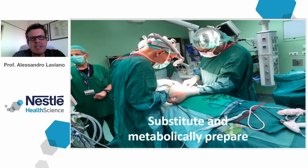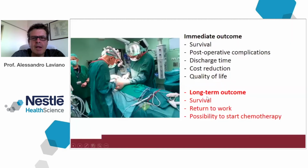That is why I'm saying that immunonutrition is particularly important, not only to substitute what the patient is not able to eat, but also to metabolically prepare the patient. And of course, it is important that we focus on long-term outcome. We already showed that immunonutrition is effective in the immediate outcome. But what about the long-term outcome, meaning months after the surgical procedure?